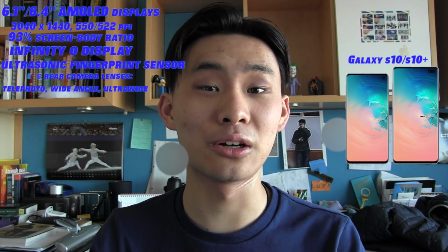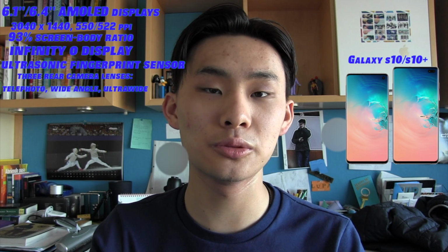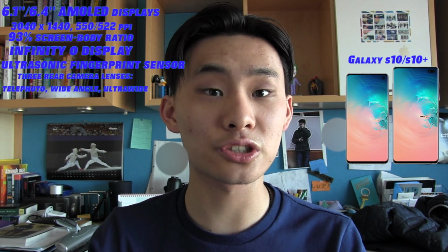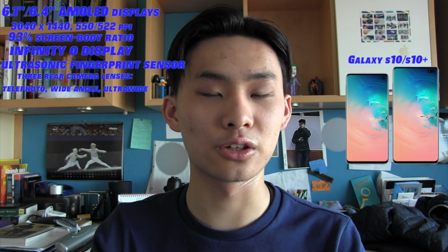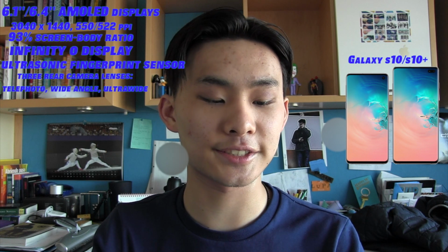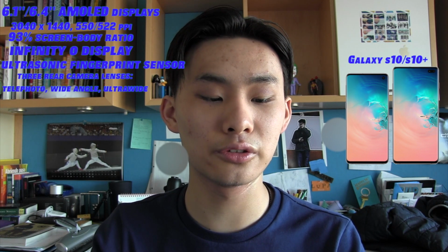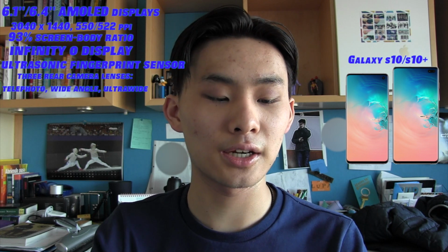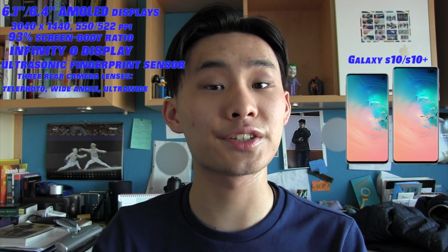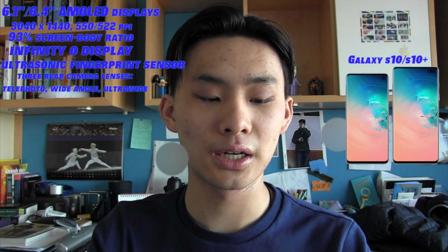And then the third lens is an ultra wide lens. This is a 16 megapixel lens with an f2.2 aperture. So these cameras are just craziness. There's certain capabilities that are really special on the Samsung Galaxy S10 and S10 Plus, like 123-degree panoramic field of view from the ultra wide camera, which is the same range of vision as a human eye. There's also 2x optical zoom, not digital zoom.